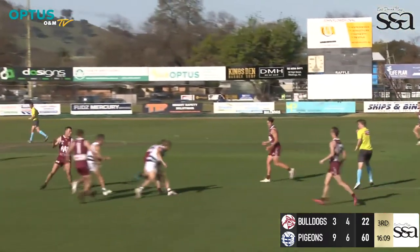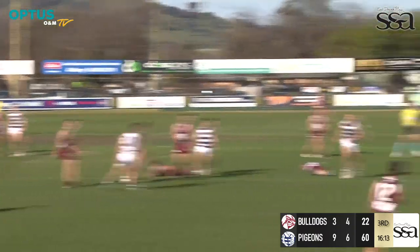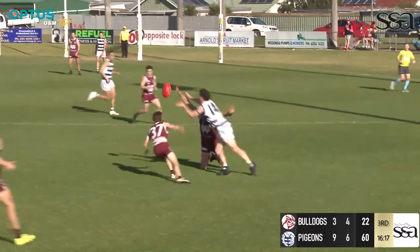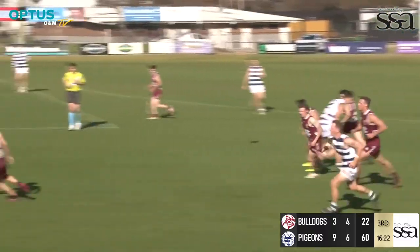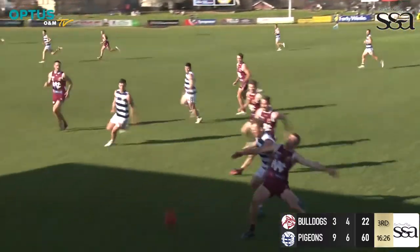That was a good chase down effort there from, I think that was Kitching on Gibbons. The Dogs win it back. High one to half forward. Good contest between Bruce and the dual stick. Here's Matt Casey. Long way to bend down for a big fella. His hand pass found Williams.